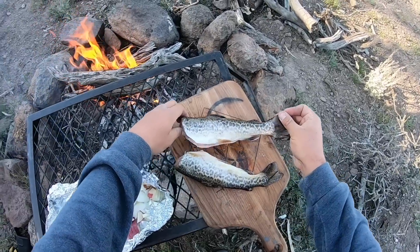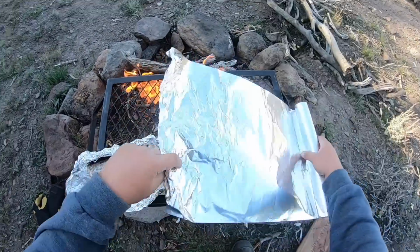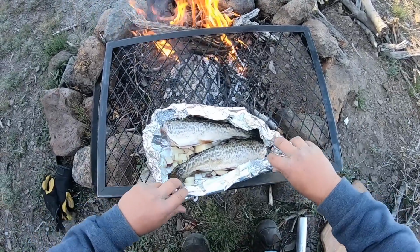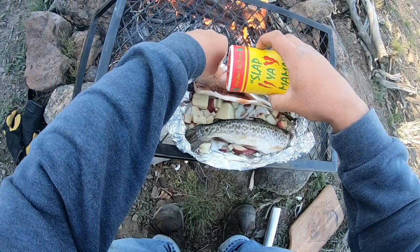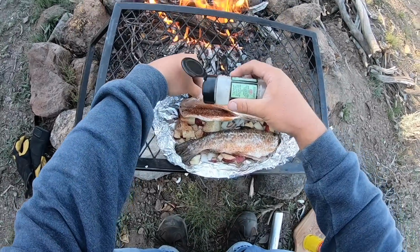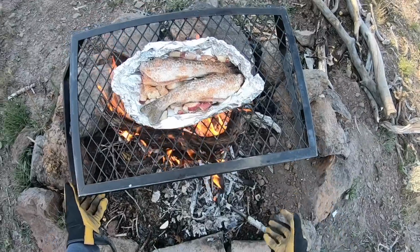And we have our 2 little tiger trout right here. We're just going to set right on top. Just like that. And I'm going to double up on the tin foil here. And I have some Slap Ya Mama Cajun seasoning that we're going to throw on the fish and potatoes. We'll just season it over everything. And then just some regular salt and pepper. All right. Now we're going to put it right over the fire and just keep adding wood so our fire doesn't go out.